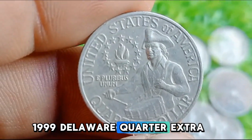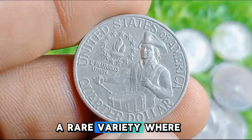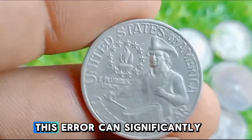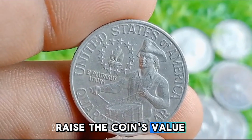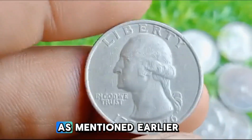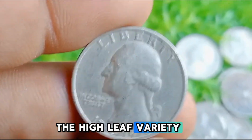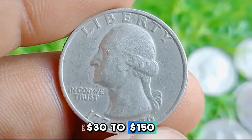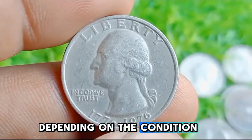1999 Delaware quarter, extra tree branch, a rare variety where an extra tree branch appears on the reverse design. This error can significantly raise the coin's value, sometimes reaching hundreds of dollars. 2004 Wisconsin quarter, high leaf. As mentioned earlier, the high leaf variety is highly sought after, with values ranging from $30 to $150, depending on the condition and whether it's graded.